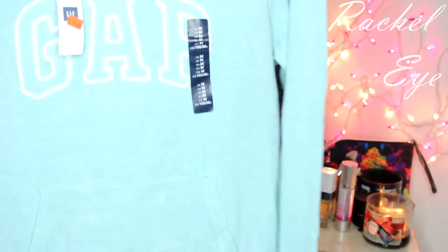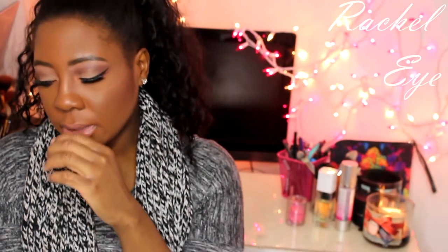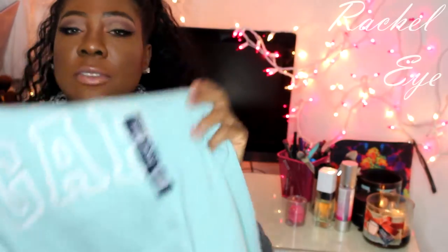Anyway, I needed some sweaters. So I went to Gap and I got this cute blue one. It was on sale, this was like $10, $15, because it was originally $42. There's a Gap Factory on Fulton Street. Yes, Fulton Street. And that's where me and my sister went shopping.